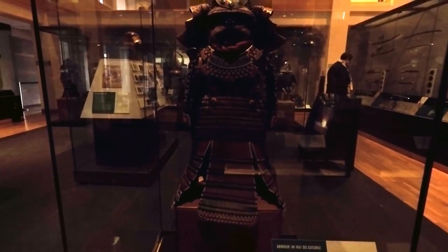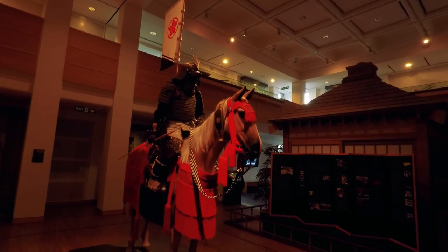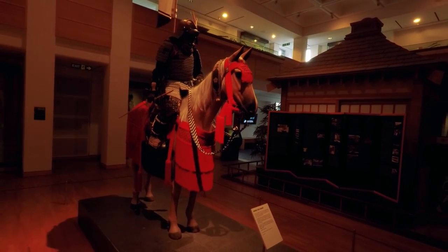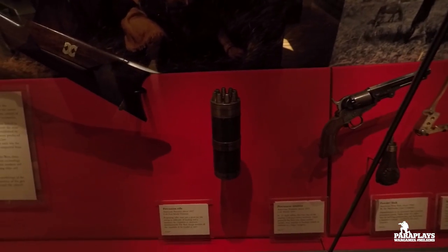I always used to love it down here, looking at all the ancient samurai stuff. And we'll have a quick look now, even though we're looking at some modern military stuff. We can't be down here without actually looking at some of the samurai armour and weapons, because I absolutely love it. It's weird when you start filming, people just want to come up and stand right next to you.